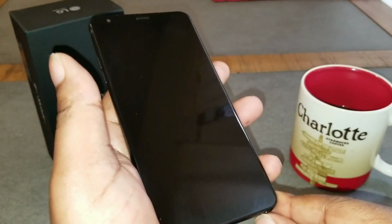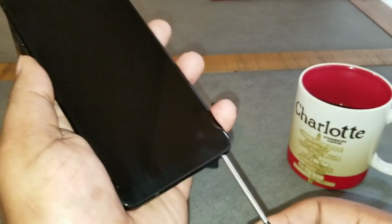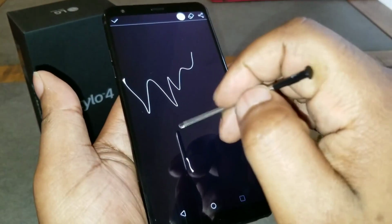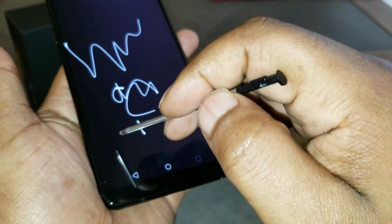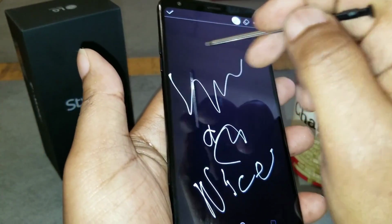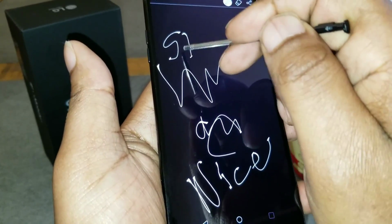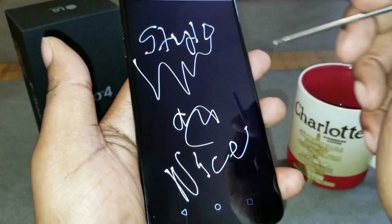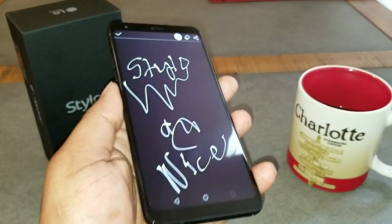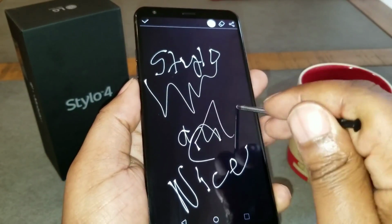So when you pull the pen out, you've got to be ready, or you're going to have to push the power button to get the screen back on. Pull it out, you have to write immediately. It has a little feedback sound, which I think you can turn off. It's good. One of the good points of the device. I like it.